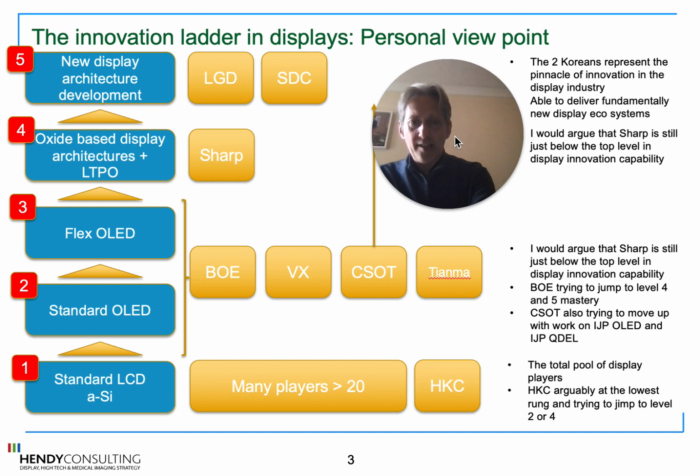Visionox also has multiple investments. Of those, I would argue the one that's got the greatest potential for an innovation engine is China Star, with their work with Japan Inc. on printed OLED and printed QDEL. And this is really the fascination for me.